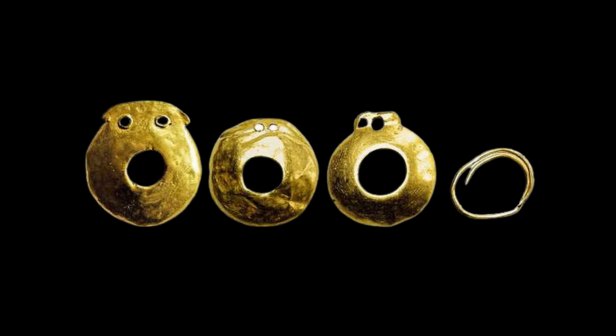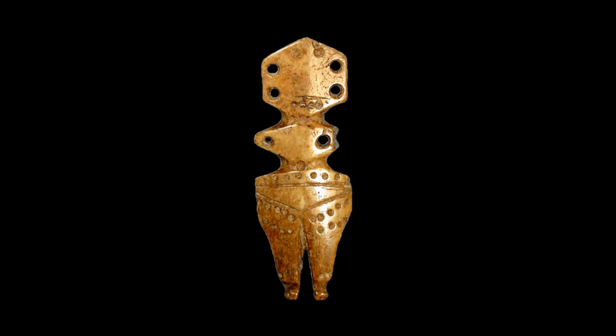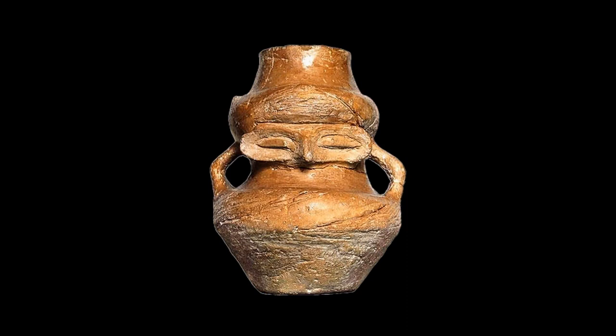Immediately next to the northern wall of the northern room of the aforementioned building number 4, 44 gold objects were found in a heap. Four round convex plates with a large hole in the middle and small holes intended for hanging, 39 gold rings and one spiral. The total weight of the treasure is 312 grams.